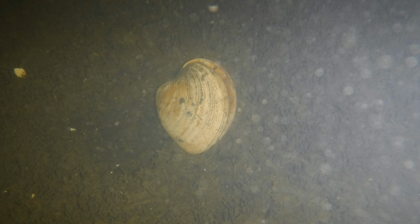Oysters are epifaunal. They live on the top of the sand. If you bury them, they would die. Clams have little straws that come out, sticking out of the sediment like that to filter the water. Oysters just kind of gape their shell a little bit and let the water go through their gills from one side to the other.